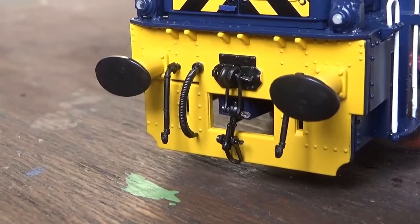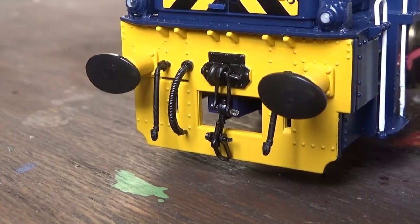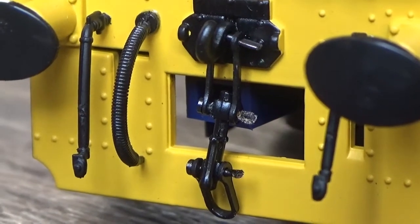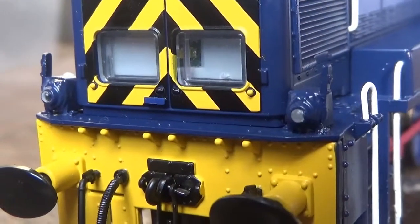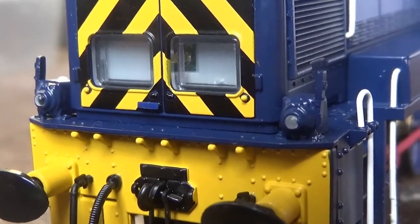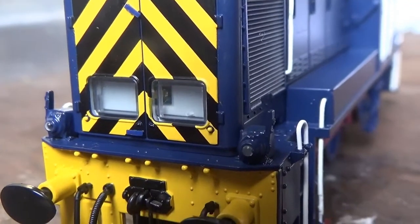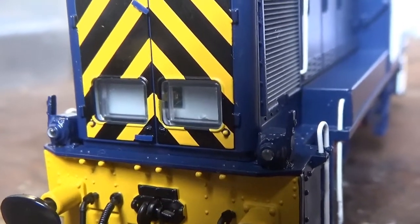Moving on to the buffer beam, we have lots of rivets, some already fitted vacuum pipes, and a screw link coupling. You can also see the NEM pocket there as well. There is a hole in the buffer beam, but that's to get the coupling into the pocket. We also have the lights on the locomotive there, and some lamp irons, which look nice. We have some hazard warning stripes on the front, and you can see the head cab boxes on the front there, which light up, and that's where those train reporting numbers go.